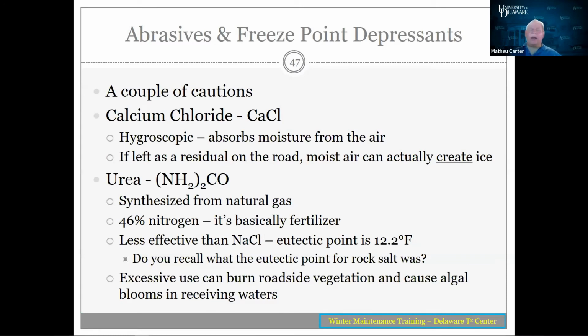Again, I talked about this earlier, calcium chloride being a hygroscopic material. And this is what can happen. It doesn't mean we shouldn't use calcium chloride, and I don't want to be confused about that one bit. It's just that we want to be mindful that if it remains on the roadway as a residual in an excess amount, and then we have those dense air conditions, very humid conditions where there's a lot of moisture in the atmosphere, we can actually create ice on the roadway, which I think it's fair to say is not consistent with what our plan was.